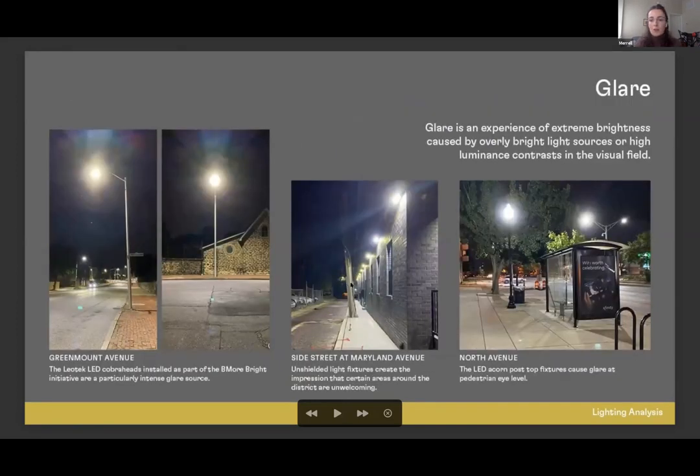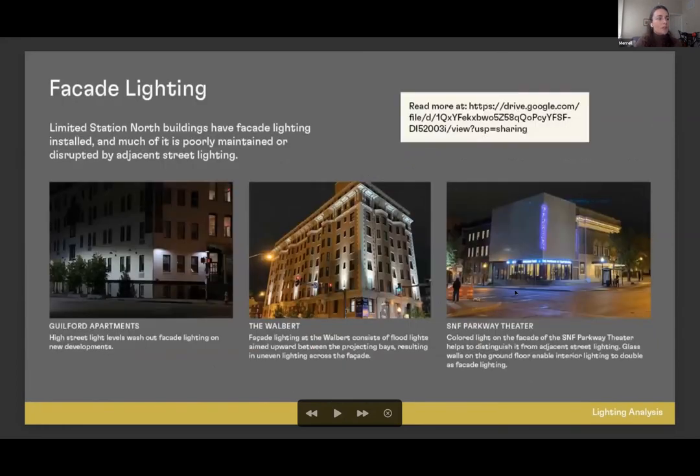Glare, another effect of extreme brightness or overlighting. You can see here how many of the lights in the district emit really bright, harsh light that can be difficult to see things in the surrounding area. And finally, they looked at facade lighting. You can see on the left here at Guilford Apartments that there are working fixtures on the North Avenue side of the building, but that the fixtures that run down Guilford have actually been turned off because there's so much light spill from lights in the surrounding area that there's just no need for additional lighting here.